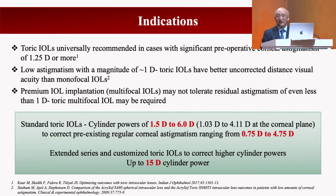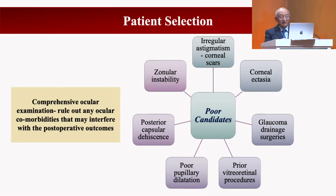We all understand if you are putting in a simple monofocal lens, anything more than 1 diopter in corneal cylinder should be corrected. If you are going for a multifocal, trifocal or an EDOF lens, even less than 0.75 may need to be corrected in these cases also.